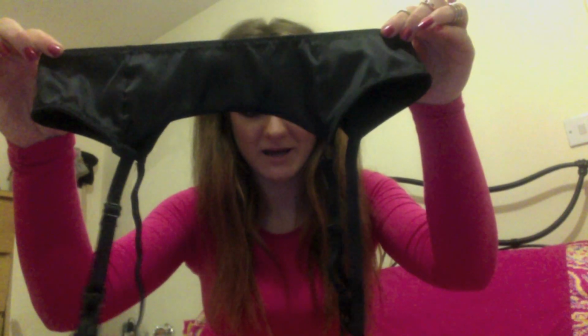But it's one of my favourite things, and it's the kind of thing that I think every lady should have in her lingerie collection, because it's very simple, but put this on with a suspender belt and some stockings and it's pretty mind-blowing. Talking about stockings, here is a black satin suspender belt.